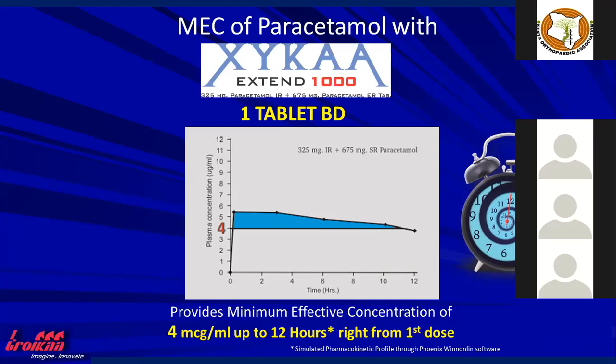And lastly, paracetamol is known to cause liver hepatotoxicity when you are taking high doses for a prolonged duration of time. So for Zyka Extend, you're only taking 2 gram. For the other paracetamol, you have to take up to a maximum of 4 gram in 24 hours. So with Zyka Extend, you're only taking 2 gram, and therefore reducing the concentration of paracetamol in the blood plasma. Even if you're taking it for a longer duration, there are not many side effects as compared to any other paracetamol.